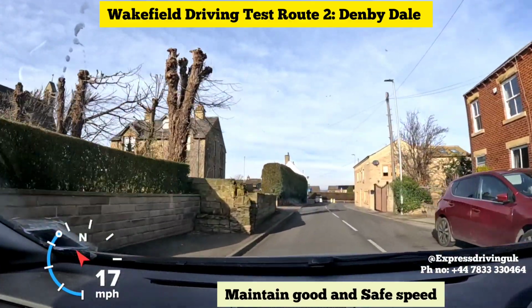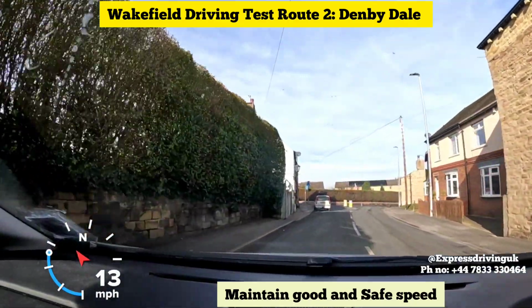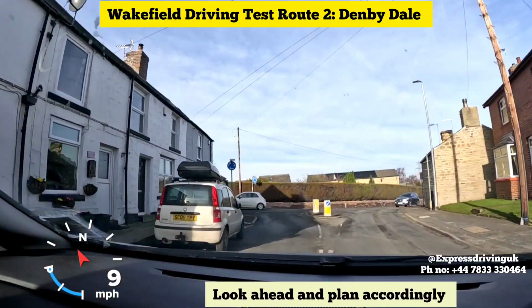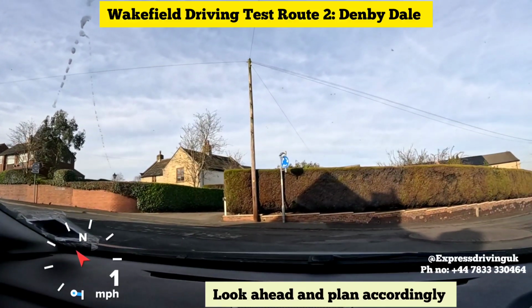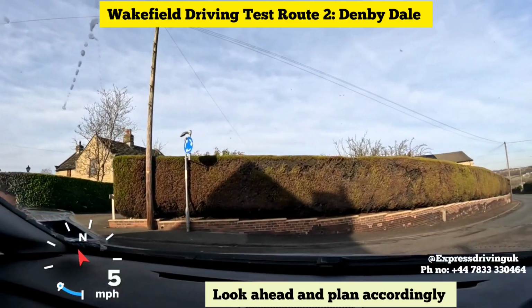Here, there's always a car parked to the left just before that mini roundabout. So make sure it's safe. We are turning right at the mini roundabout. Well done. Somebody lives there, so that's why you always get vehicles. It's not easy, and well adjusted for the speed and gear to negotiate this mini roundabout. And it's a blind spot. Well emerged there, Rajesh.